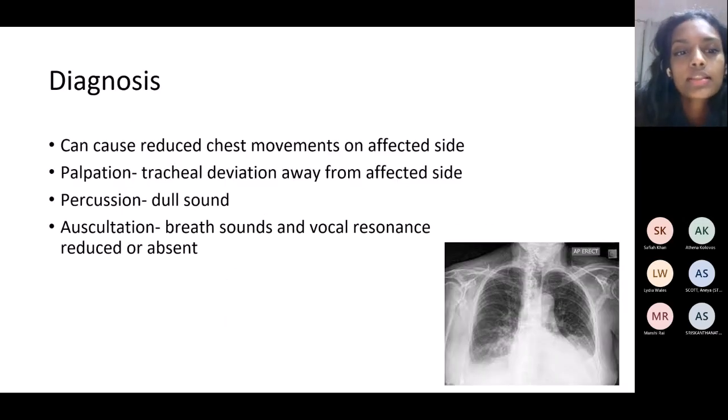Okay, now for the diagnosis, it can cause reduced chest movements on the affected side. On palpation, you may sometimes see tracheal deviation away from the affected side if the pleural effusion is quite large. Again, percussion will be dull. And on auscultation, the breath sounds and vocal resonance may be reduced. And what you would look for at the bottom of the chest x-ray is blunting of the costophrenic angles. And sometimes when the pleural effusion is quite large, the cardiophrenic angle may not be visible as well.